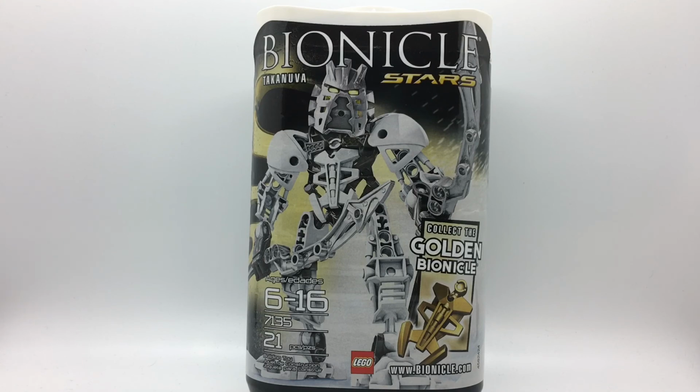Today, though, I am looking at Bionicle Stars set 7135 Takanuva. This released in 2010, like the rest of the wave, for $7.99 in the United States.